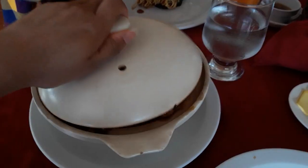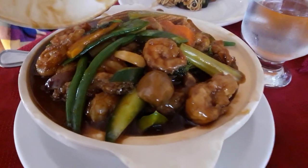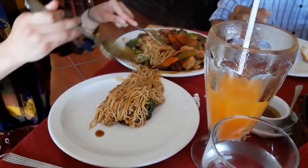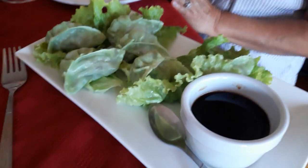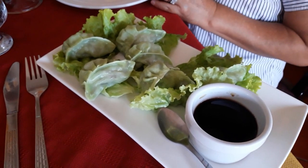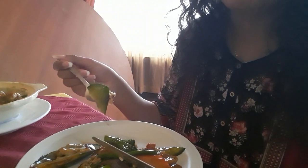Today is Chinese food. Oh por Dios, esto se ve delicioso. Delicious. And over there we have chop suey, and here these are empanadas, Chinese empanadas steamed with soy sauce. Let me show you this. I don't know what this is, but it looks weird to me. I'm gonna try it in just one bite. It's kind of sweet, but at the same time salty.